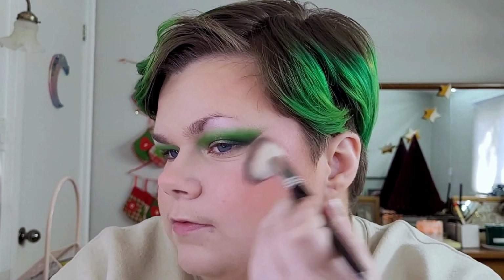So I took a bit of that on my brush, and I'm really gonna work it into the brush on the back of my hand here, just like I did with the loose highlight in my other video. What was that? That was my I'm At It Again, Get Ready With Me. And we'll just kind of sweep that over the cheekbones in little buffing motions so that the sparkle doesn't rain down onto my face. Oh no, that's pretty.